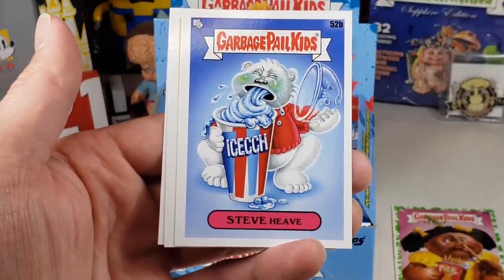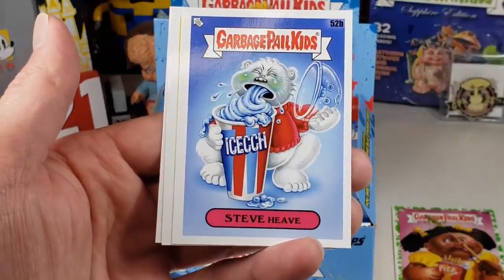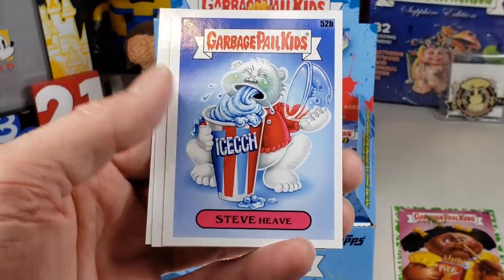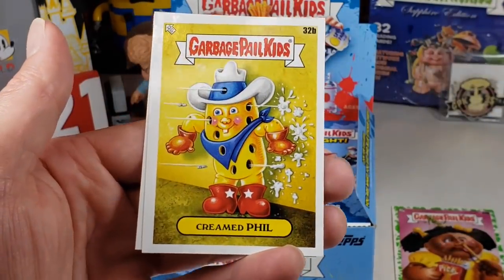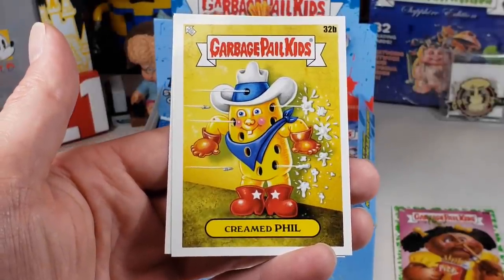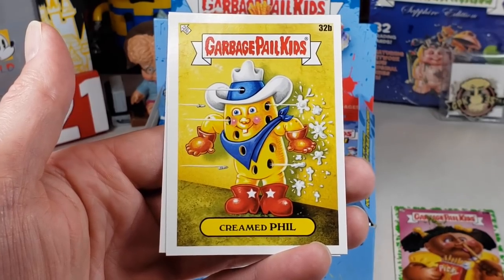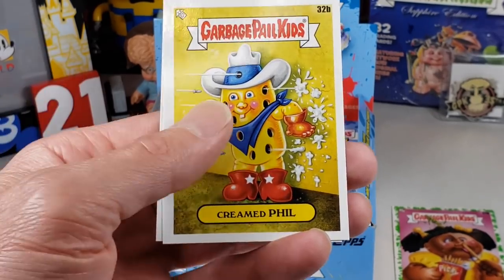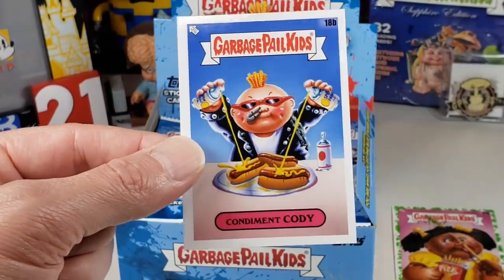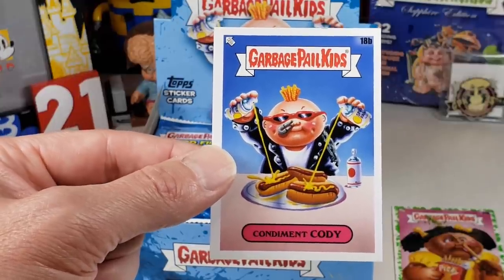Icy. What is that? Icy. Steve Heave. It looks like he's barfing into the icy. Creamed Phil. Yeah, it looks like, is that a Twinkie? Maybe that's a Twinkie. I think that is a Twinkie. Guys, I'm digging this card. Digging these cards, and there's Condiment Cody. So that's who's on the front. Condiment Cody. No longer Graffiti Petey or New Wave Dave.